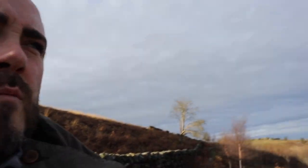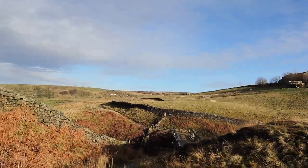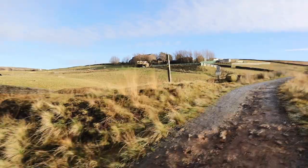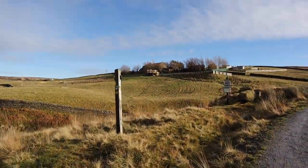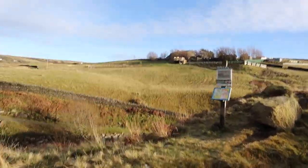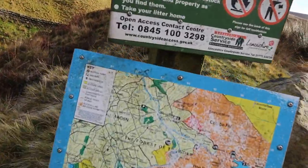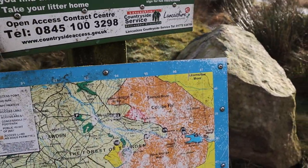Sign there for the Pennine Bridleway. Public footpath to Wycoller. That's what we've decided to call it. And here's a signpost. So we're going to read that. Get some information. Now I'm not sure what side of this stream we should be on, but here's a map. I'm thinking right. Here's a map. Jesus Christ, look at that. Oh dear.